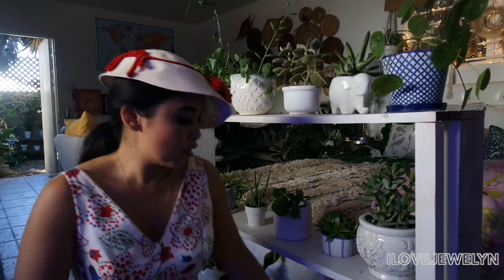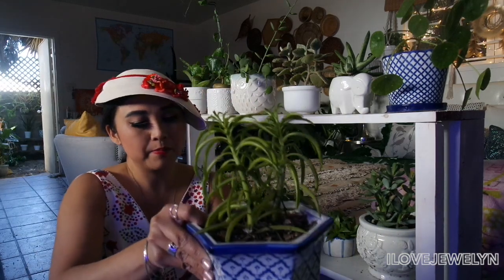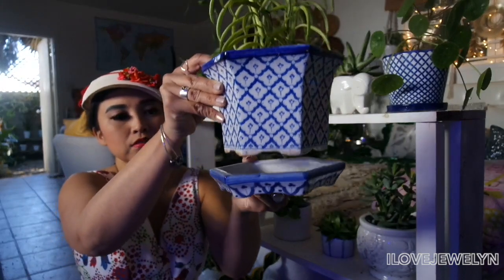But that is currently living in a planter that I got thrifted in the Bay when I was living in the Bay. And it has a cute little tray. How cute is that, right? Love that. So that is all of the plants that are currently living in the front of my bed. What do you guys think?